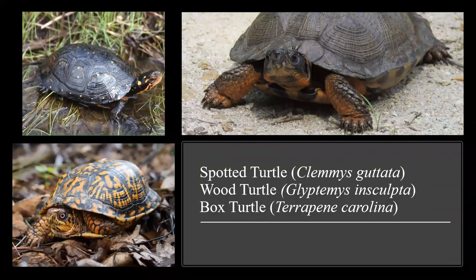There are three turtles that are Pennsylvania species of greatest conservation, I'll get it right, species of greatest conservation need, there we go, that will visit vernal pools to find food and water. We have the spotted turtle at top left, which is especially dependent on vernal pools and other wetlands, the wood turtle at the top right, and the box turtle at bottom left.